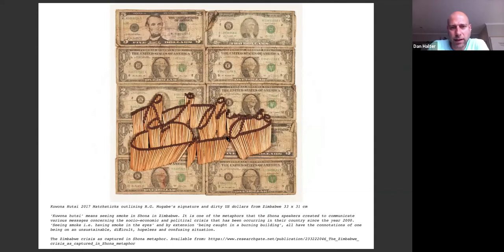And here, another work where I've made Robert Mugabe's signature out of matches. His signature was actually the logo for a clothing brand for a short while, and so I was able to get his signature from that. And I've put this onto this dirty US currency that came into circulation in 2009. And yeah, this work talks about, I've given it this Shona title, Kuona Hutsi, which talks about seeing smoke, and it's part of the slang that came about during the crisis in Zimbabwe.